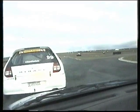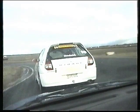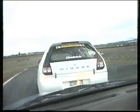Now Young is starting to put some pressure on the back of Chadwick. He closes right in on the tail. Can you get a slipstream at this part of the circuit? Well, you certainly can, but it has to be on a higher speed section of the track, mainly along the main straight. Around the back here, not necessarily, but he's just getting in there.